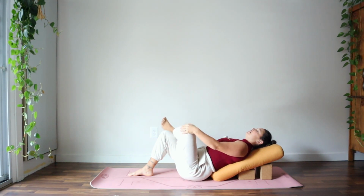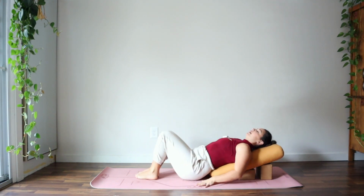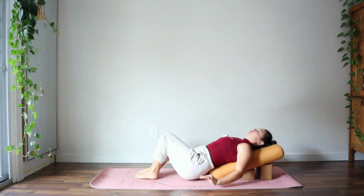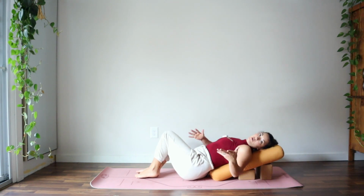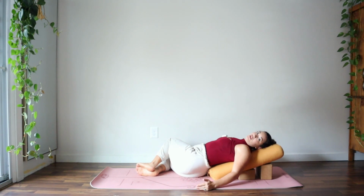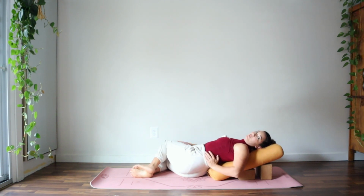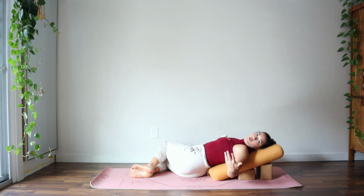Let's go ahead and release that down. We're going to let the knees fall over to the right side. Now, I don't want you to be uncomfortable, so if you need to grab some more support, like another yoga block or some more pillows so that the knees are stacked up slightly, you're not twisting so much, feel free to do that. Just make sure the knees are a little bit further away from the belly so you're not squishing the belly. And then your gaze can go over the left shoulder or wherever feels best on your neck.